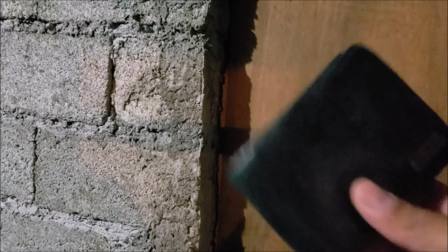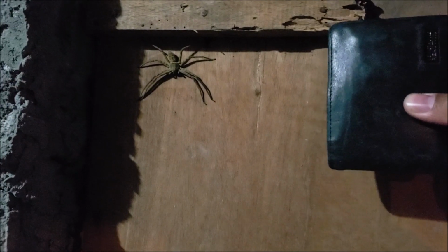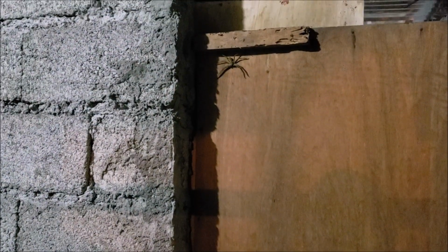Okay. There's my wallet, guys. Look how big this thing is. Oh, okay. That's close enough. Wow, that's huge. Ugh. I don't want to get bit by that.